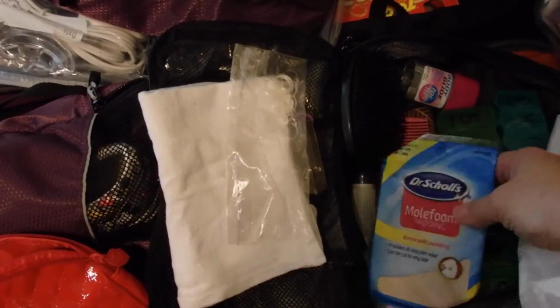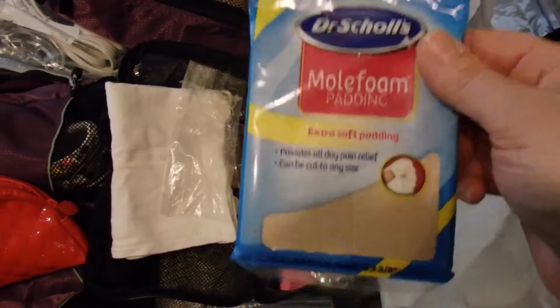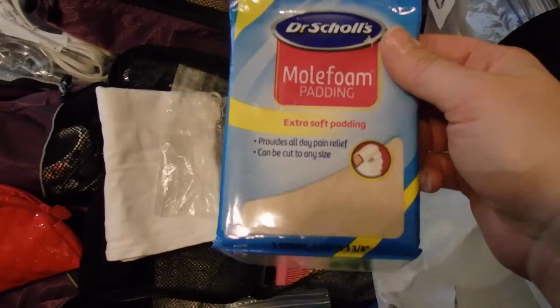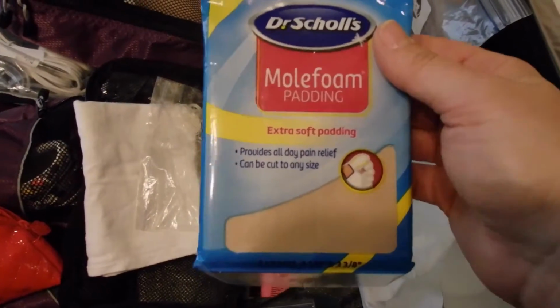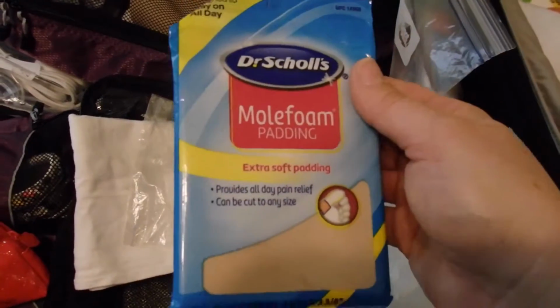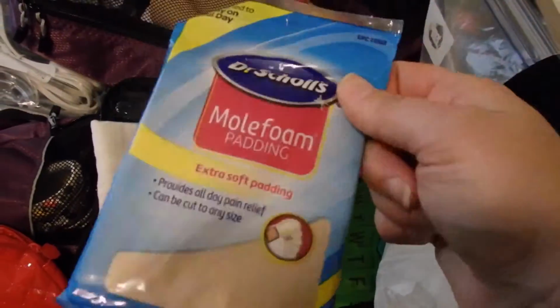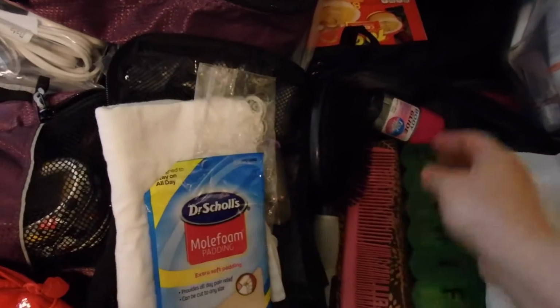And oh yes, I have not actually had to ever use this yet, but I always take it with me just in case, because the last thing you want at Disney, especially early in your trip, is a big old blister. So I've heard this is wonderful, and I always take it with me just in case.